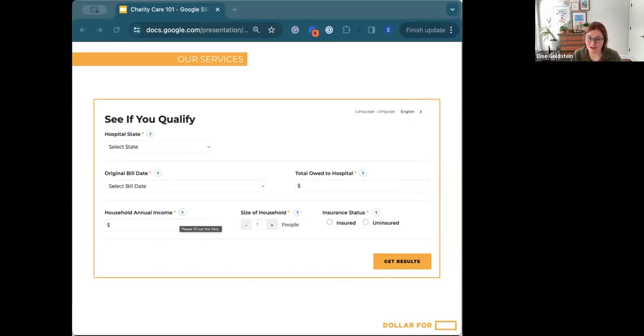How many people live in your household, and your insurance status. Now, you might have lots of questions about each of those things and how to define them. You'll see a little question mark on the screen next to each of those things. Click it for a nice long description of exactly how you should interpret that question.